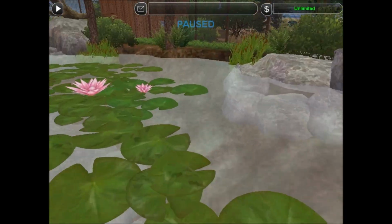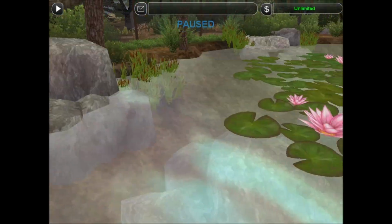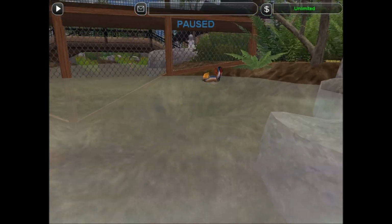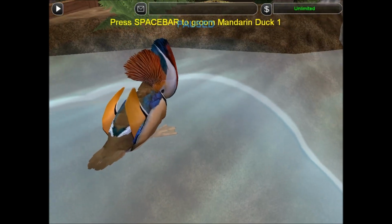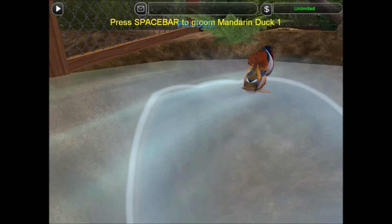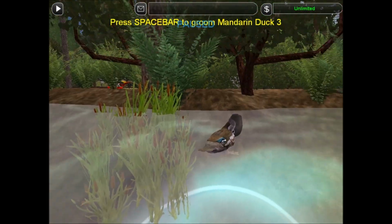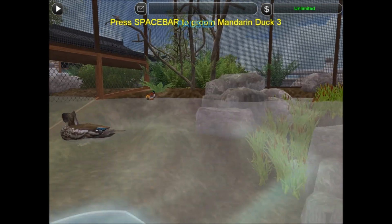You've got a nice big water source here separating the land for the birds, and this water source is obviously good for the ducks and the egrets. So we've got our mandarin ducks. You find them in East Asia. This is a male. The males are all the nice pretty ones. The females are a bit bland. That's the case with a lot of bird species. You have the showy males and the bland females.